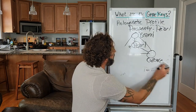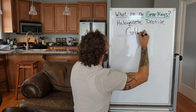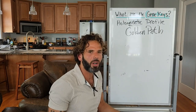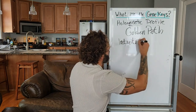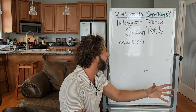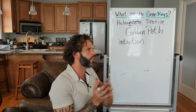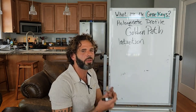So those are the three sequences that make up what's called the golden path, which is the entire hologenetic profile. And we typically are encouraged to do it in order, but always listen to your intuition. Your intuition when you're working with the gene keys is number one. And that could even mean the key that's in there. Maybe something is off a little bit with your birth time or something like that, and you can use your intuition to know what actually should be there. Also, your intuition will guide you in how long you need to stay in each sphere, where you need to go. So although there are recommendations, always default to your intuition because it knows best.